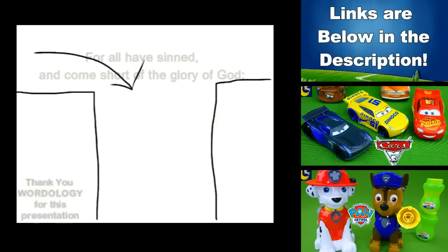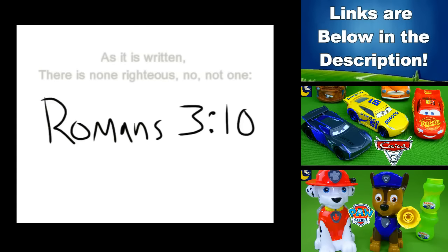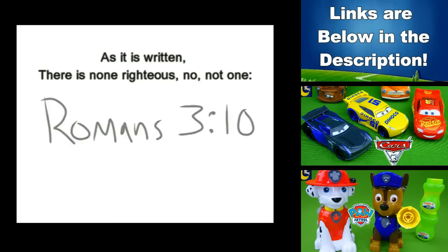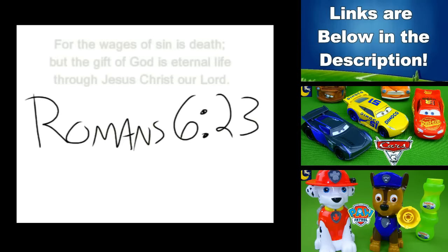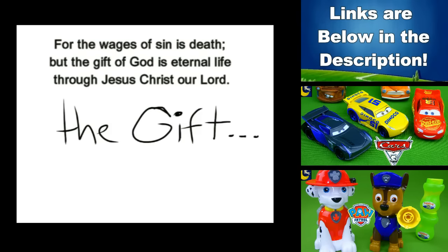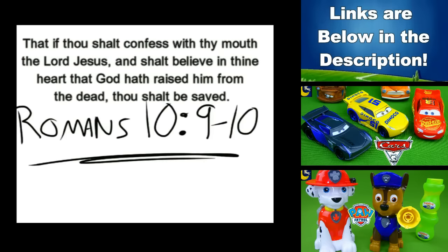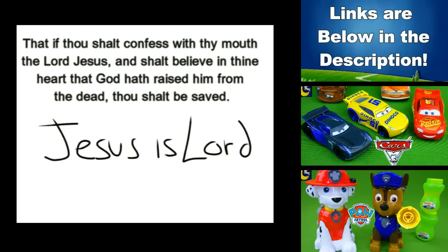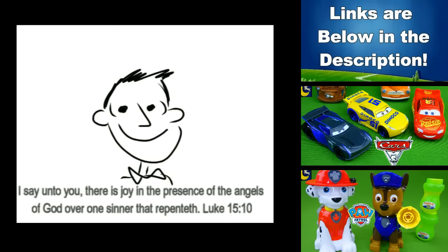Yes, all have sinned, and all fall short of the glory of God. And there is none, not even one, none righteous, no, not even one. For the wages of sin is death, but the gift of God is eternal life. If you declare that Jesus is Lord, and believe in your heart that God raised him up from the grave, you will be saved. Yes, you will be saved.